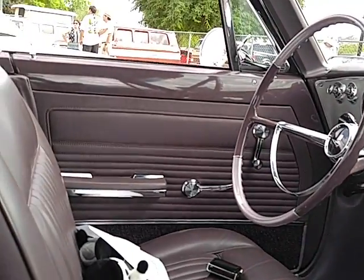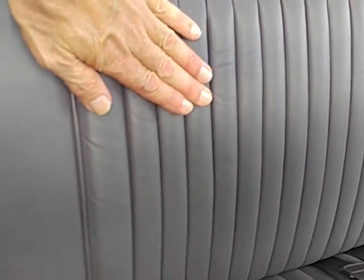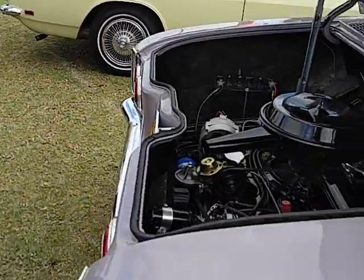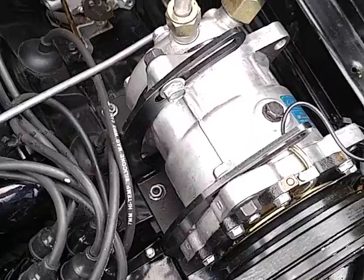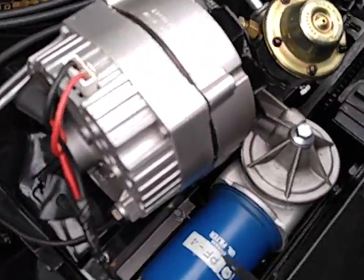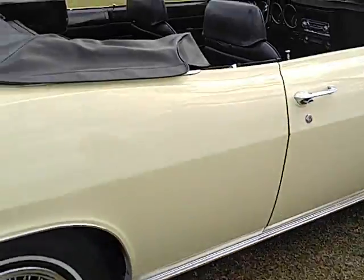Look at those beautiful sewed leather door panels. Full leather interior. Isn't that beautiful? Leather, full, genuine, not Morocide, not leather touch, leather interior. Sand and air conditioning. Internal regulator alternator. What a beautiful, beautiful Monza.